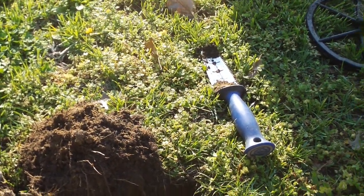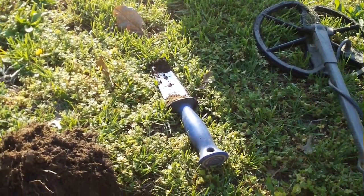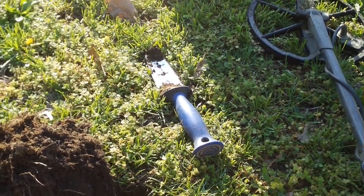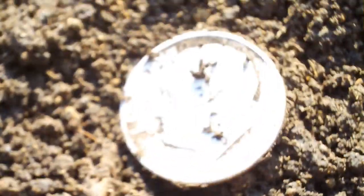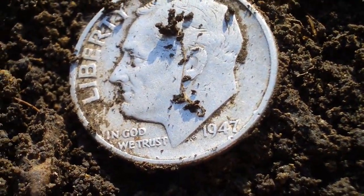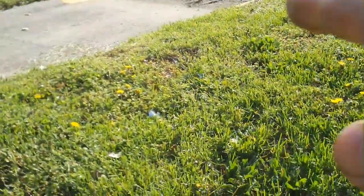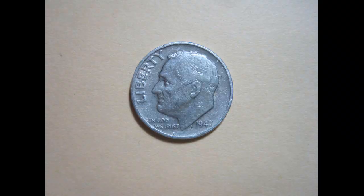I'm here at a permission at a house. Been here over an hour, and I've probably dug 10 wheat cents. Bunch of clad, but nothing silver. And then I just had a kind of scratchy signal about 7 inches down, and I got me a Rosie. I'm right here on the corner by this telephone pole and this little piece of dirt grass right here. It's not very big. All right, on to the next.